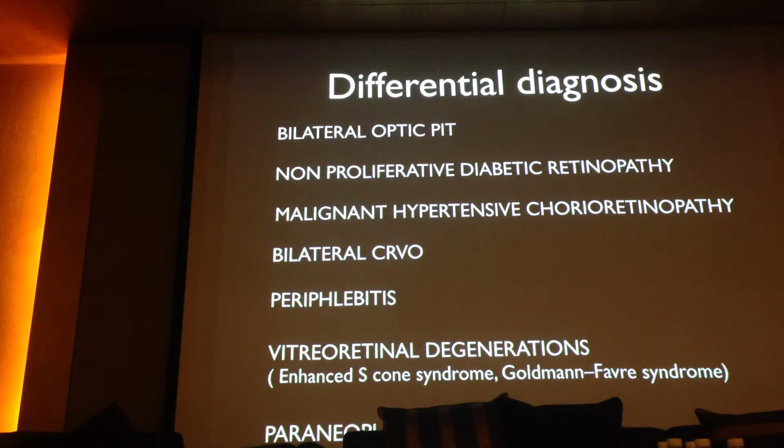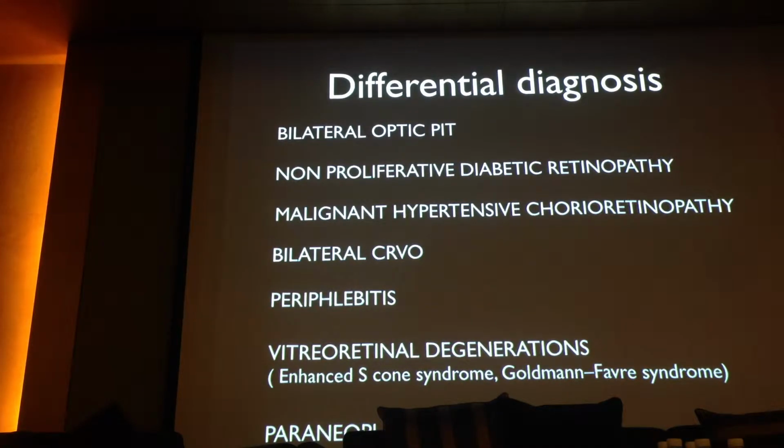So the differential diagnosis was bilateral optic pit because of the schisis, non-proliferative, and it's quite rare. Bilateral optic pit is not so common. Probably I've never seen it. But non-proliferative diabetic retinopathy, malignant hypertensive chorioretinopathy, bilateral CRVO was quite impossible and not schisis, periphlebitis we didn't see, vitreoretinal degeneration, or paraneoplastic retinopathies.